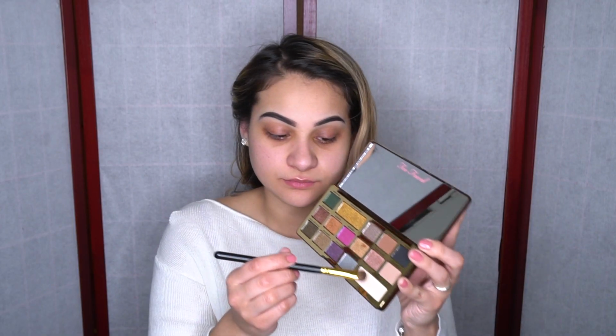Let's just dust that off. Just go back in with Rolling in Dough, and we're going to be using this on our Browvo. So we're going to take a fluffy brush and we're going to dip into So Boujee for our transition shade. We're going to go in slightly deeper with the Cocoa Truffle with the same brush.